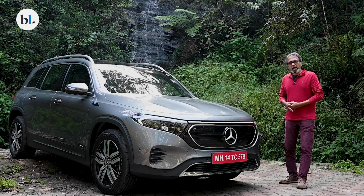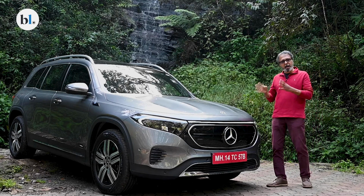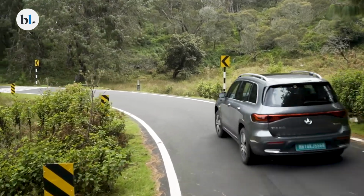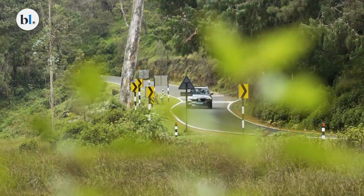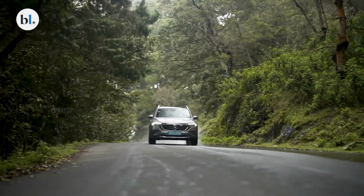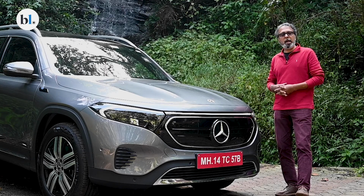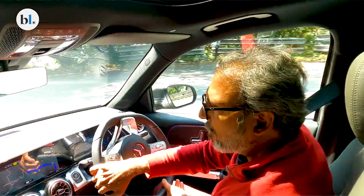The EQB is built on what Mercedes calls the EVA 1.5 architecture, a 400 volt battery electric system, and it is capable of delivering a WLTP range of about 423 kilometers. When I started out from Kodai today, it showed me a range of about 368 kilometers. We shall see what it's capable of doing by the end of the day, after we cover about 134 kilometers, that's the distance to our destination.